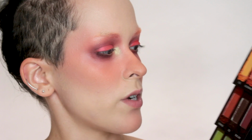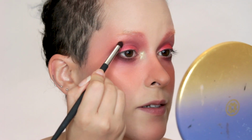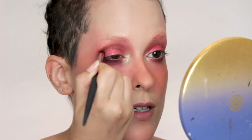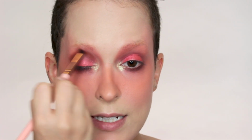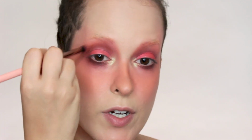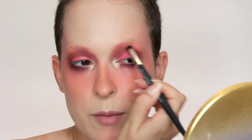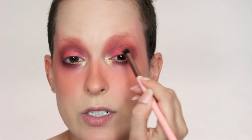Kind of want to take the orange Rule Breaker on my pencil brush and just take it into my crease, just to bring a bit of that orange into the eye as well. I realize that that is super dark and super intense. Wow. So yeah, if you're not used to melt shadows, they are super pigmented. I don't know if they're like Subculture from ABH level pigmented. I mean, they are, but they're a lot easier to work with.